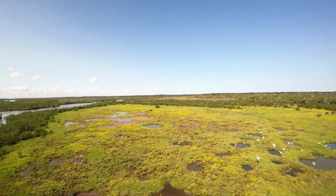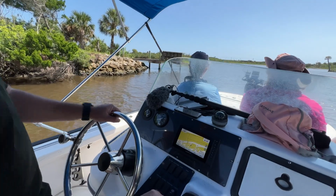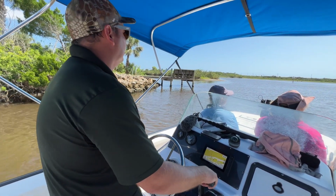As we boat along the Halifax River, the abundance of natural plants and animals await our discovery. Let's check in with Trey to find out the latest.